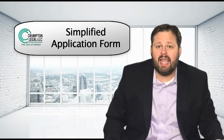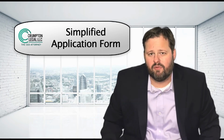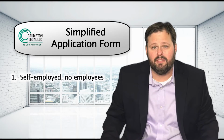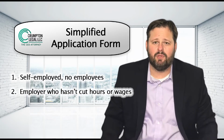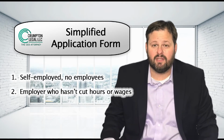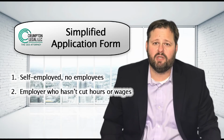There are 3 types of people, 3 categories of businesses that can use this new streamlined form. Number 1 is if you're self-employed, you don't have any other employees. Number 2 is if you are a business owner that has employees, but you have not cut the hours of your employees at all, and you have not cut the pay of any individual employee by more than 25%.